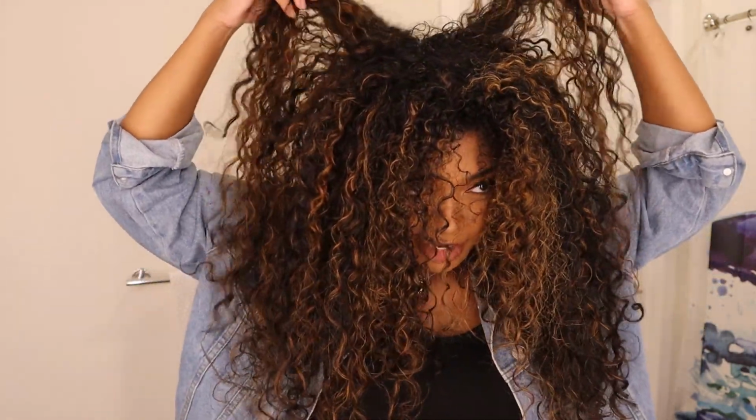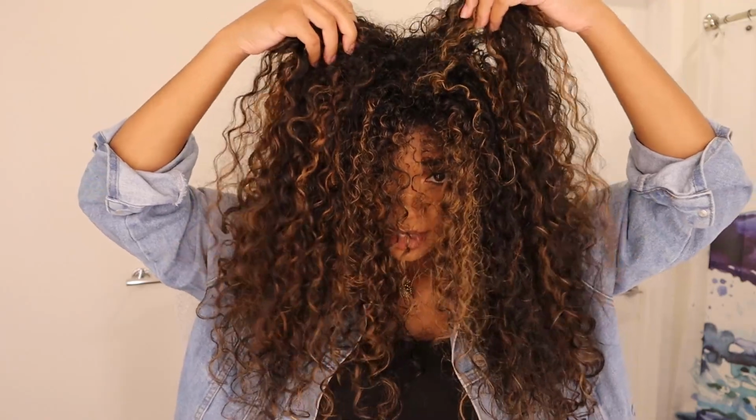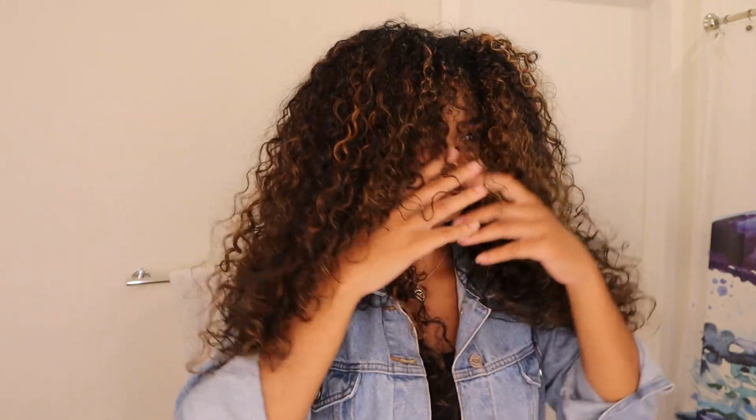So grabbing it just so that all the layers are nice and separated, because after you take out your pineapple, your hair is pretty flat. And then what I'm also doing is I'm bringing my hair a little bit to the front, so that in the front I have all this beautiful volume. And so when I start to gently spread my hair apart again, you can already see that my hair is starting to be just a little bit fuller.